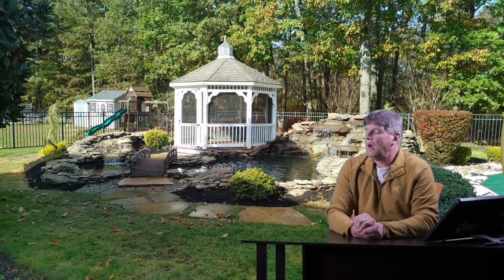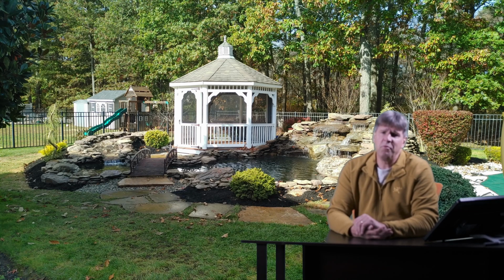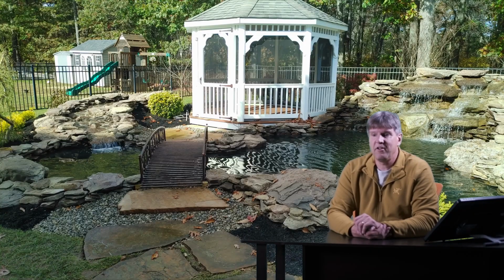So yeah, this all came out really, really cool. You can see here the end result. We did do a little bit of landscape work around it as well. That really made this pond stick out, and it looks great.